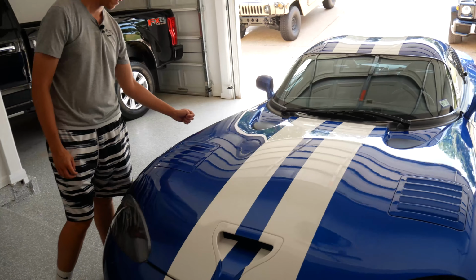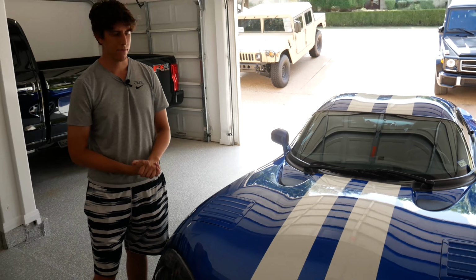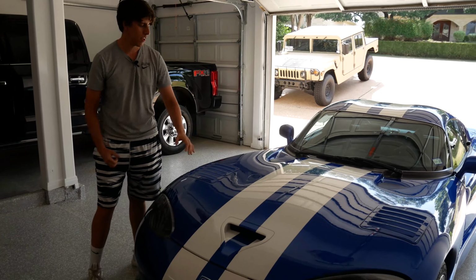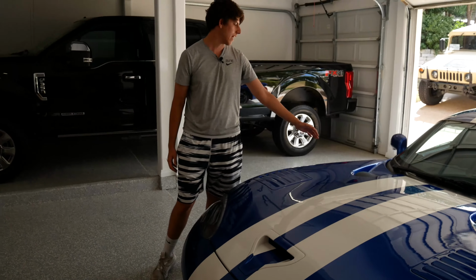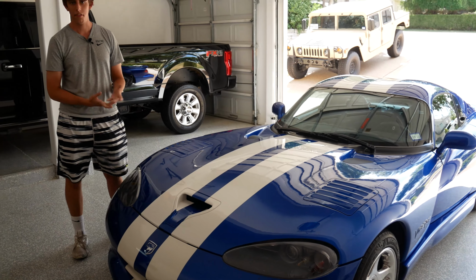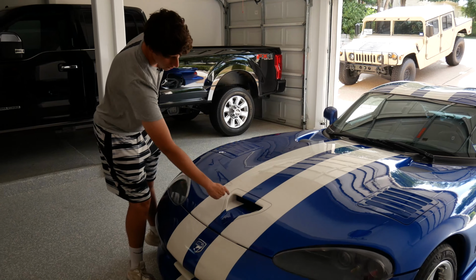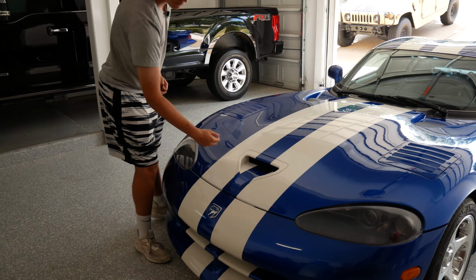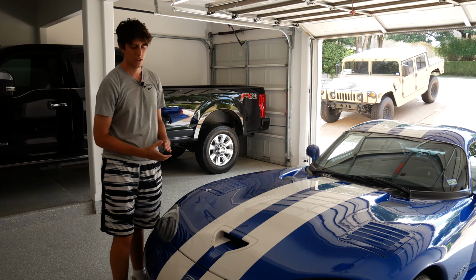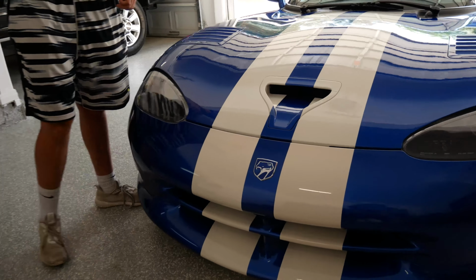You have these vents that go into the engine, most likely for cooling, because the engine is massive. It's a V10, and also you can see the hood is absolutely huge, which is a really good indicator that the engine's going to be big as well. Then if you come around right here, you have this other little vent for the engine as well, probably for cooling. And the last thing about the hood is you've got your Viper logo right here on the front.